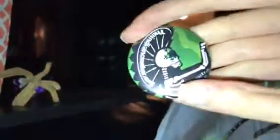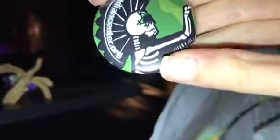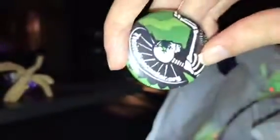And also, a friend from Build-A-Bear just gave me this. It is the Keeper of the Plains button. There's a website you can go on.